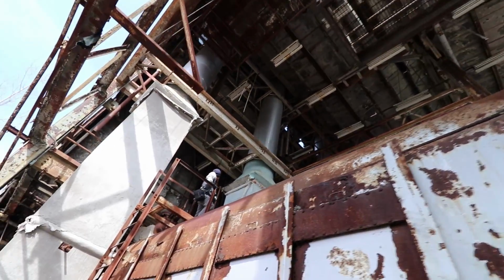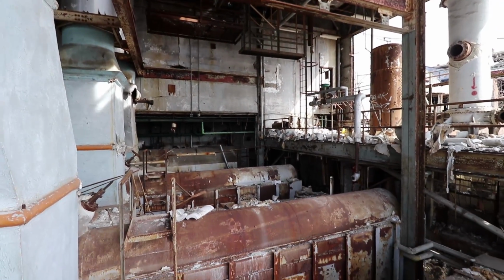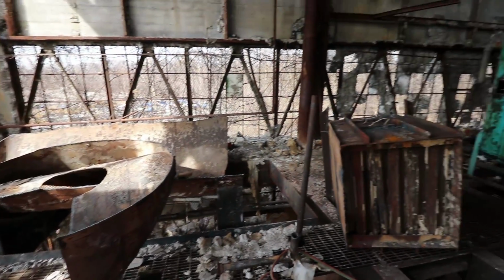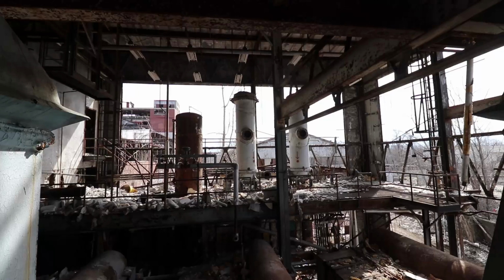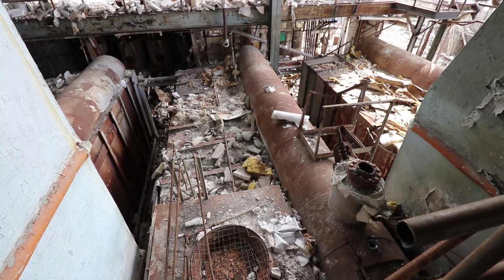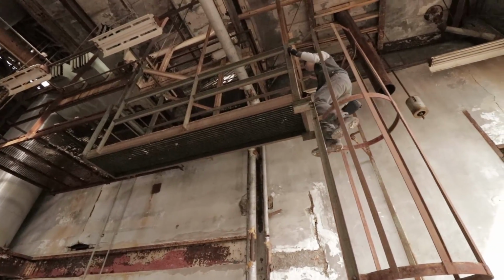Here it is up there. It's like a second floor to it. You can see some more piping up here, more scaffolding. This was it, the heart of the factory. Safe. Gotta get a good vantage point. Anything for the shot.